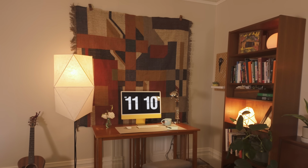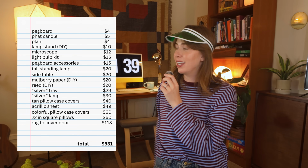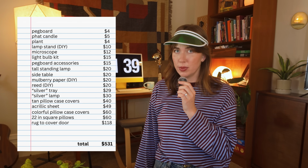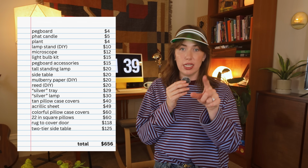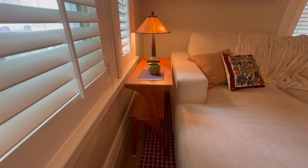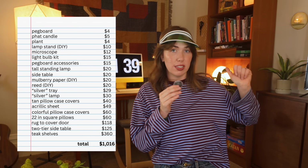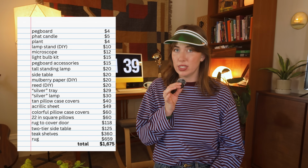This rug here to cover the door was $118. I got it off of Etsy. I asked them, can you do it without the tassels? And they were like, of course. Then they sent it to me with the tassels. But it's fine. I didn't complain. The 2-tier side table was $125. I bought that new from the Essential. The teak shelves were $360 together. And finally, the rug was $659.